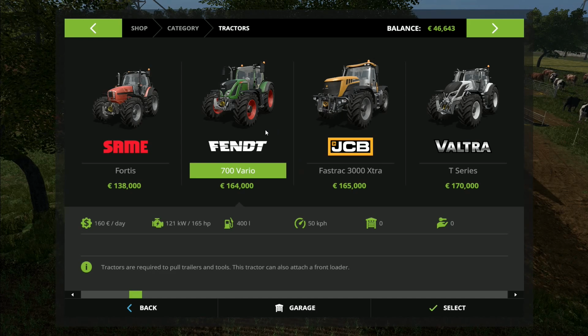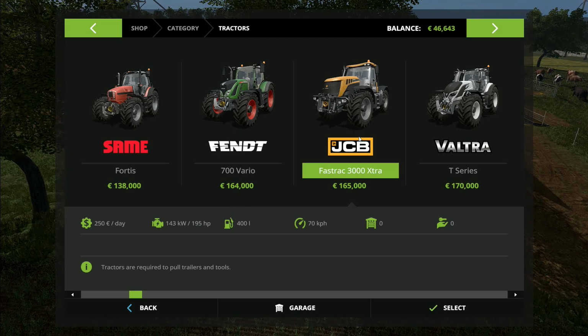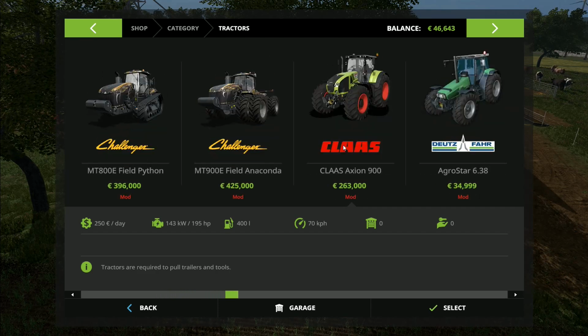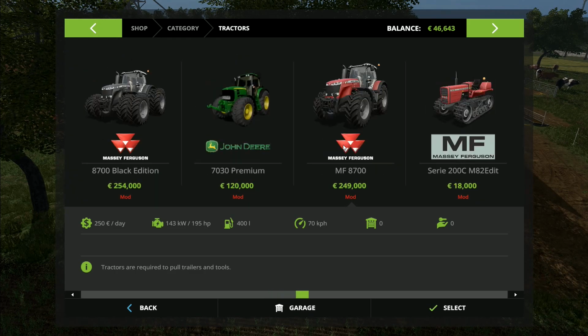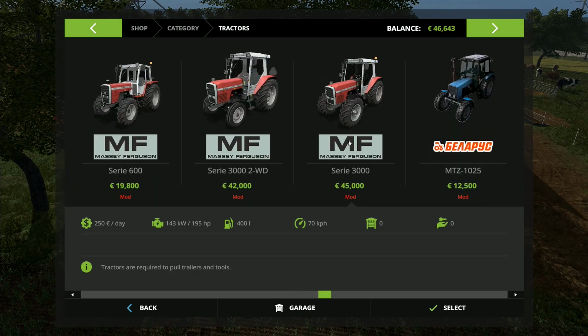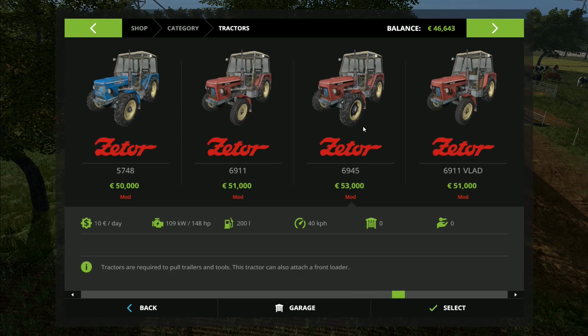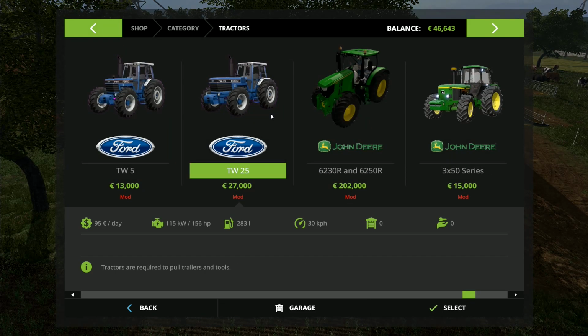So you've got the Fendt Vario, the 700 Vario will be upgraded slightly to be around 190. Then you've got the JCB Fastrac 3000. You've got the, I have to come up all the way through here. I've got so many tractor mods on here now. Most of these, 99% of these, are from Modhub, not from anywhere else. We've got the Ursus here. That will be upgraded to 190, or roughly. And then finally we have that one there, the Ford TW. It'll be the 35, and that will be upgraded as well.